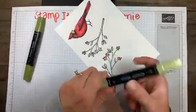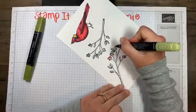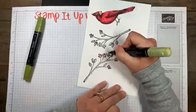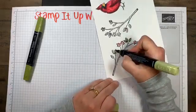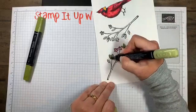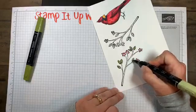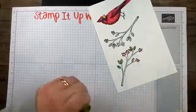And actually, the color that coordinates with the sweet is Garden Green. But we don't have Garden Green blends, so we're using Old Olive. So for the berries, I just used the light. There's such a small little space to color. You could add a dab of dark, but really it's going to be hard to see.